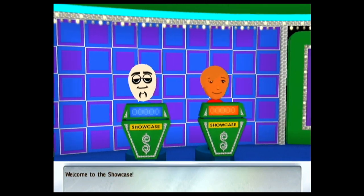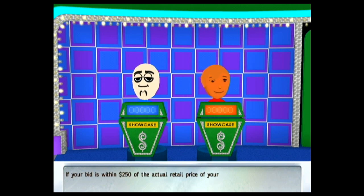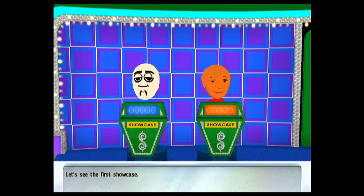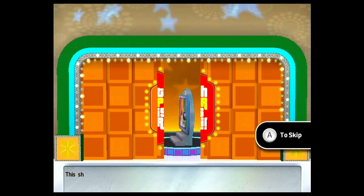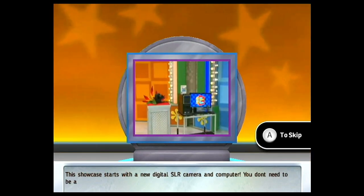Welcome to the showcase. There are two showcases up for bid. If your bid is within $250 of the actual retail price of your showcase, let's see the first showcase. This showcase starts with a new digital SLR camera and computer.